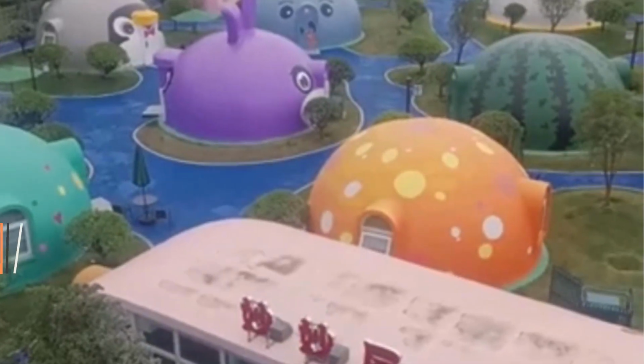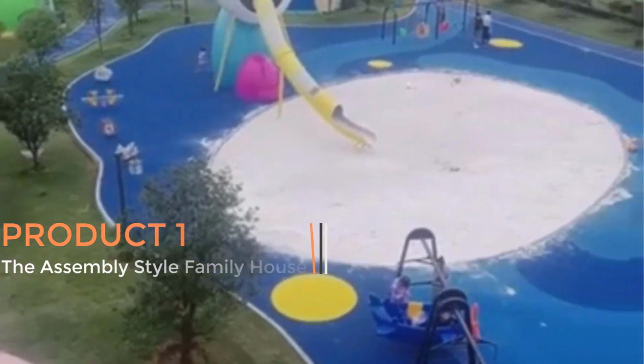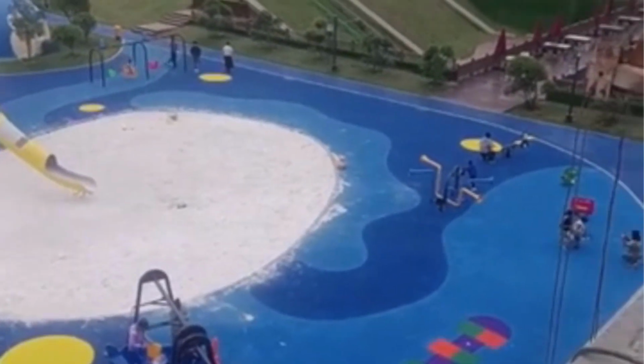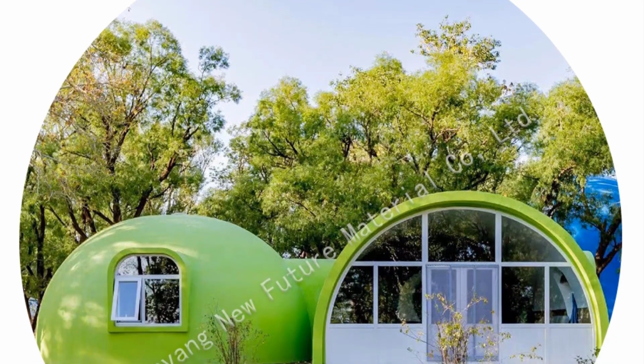Product 1: the Assembly Style Family House. The Assembly Style Family House is a rapidly assembled modular building designed for families, offering a convenient and efficient housing solution. With a compact footprint of 80 square meters, this dwelling comprises one bedroom and one living room, catering to the essential needs of a small family unit.